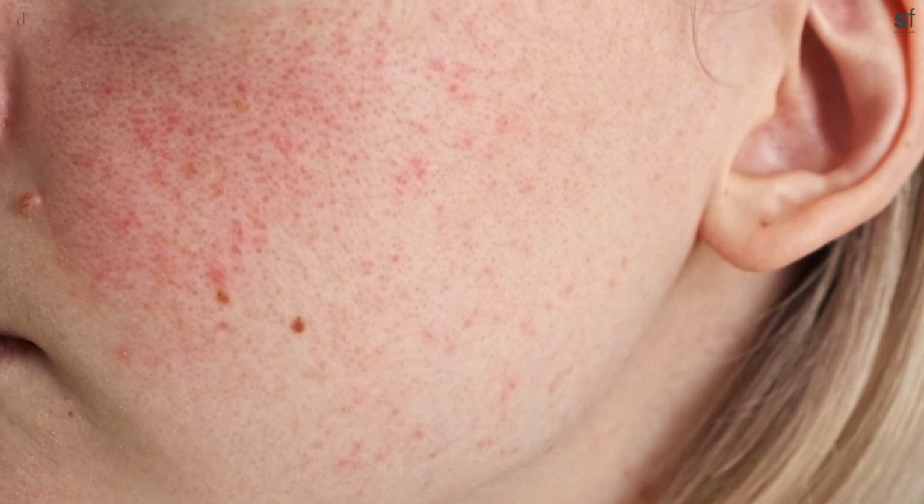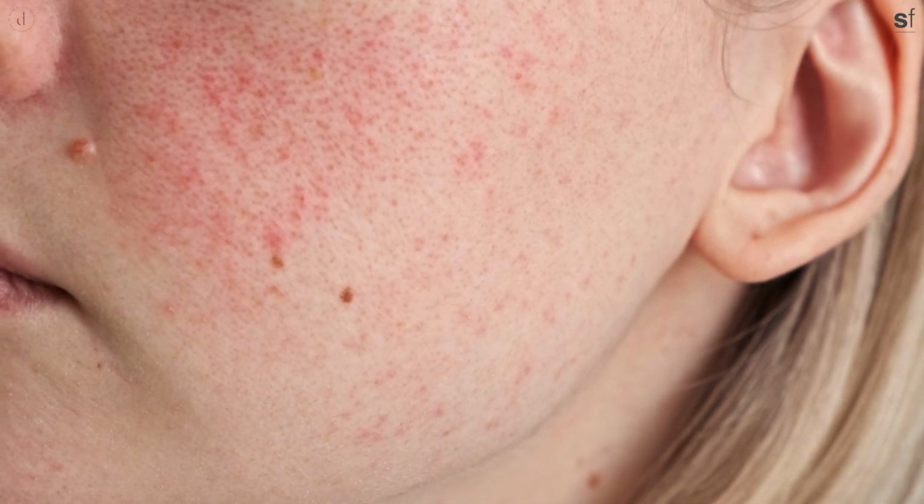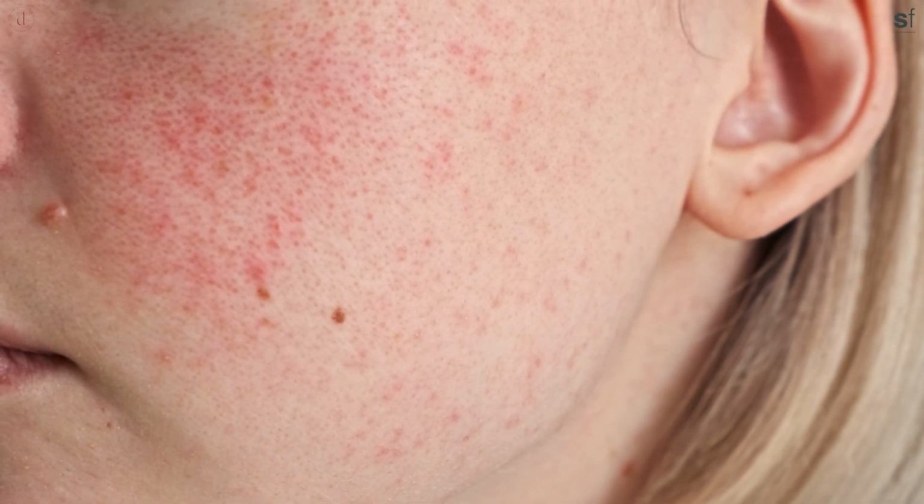So rosacea is a chronic inflammatory skin disorder that primarily affects the face, and it typically presents with persistent redness, visibly dilated blood vessels, barrier impairment and skin sensitivity, and then sometimes can actually even look like acne. People who suffer from rosacea often have sensitivity of the eyes, and in end stages can have quite severe manifestations of a really enlarged red nose.